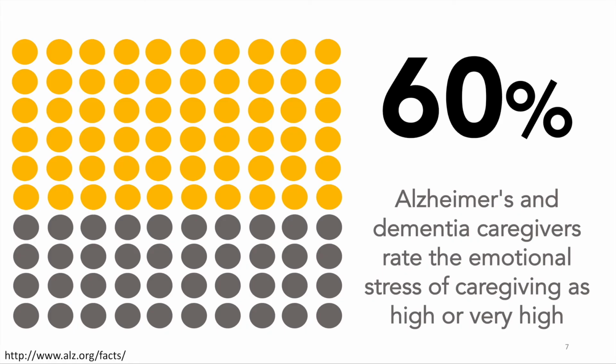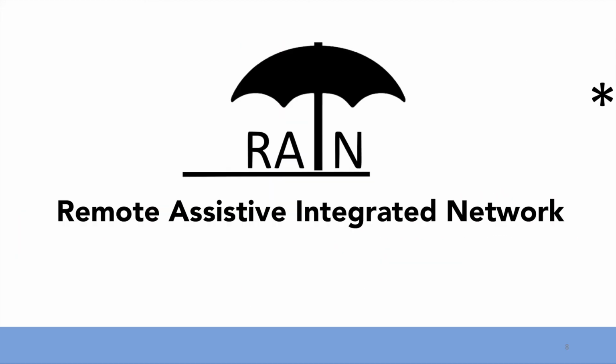Now let's quickly touch upon the burden felt by the caregiver. In a survey that was completed in 2014, 60% of respondents who were the primary caregiver of Alzheimer's patients claimed that fulfilling their duties resulted in them having very high stress. And that's where our solution, RAIN, comes in.